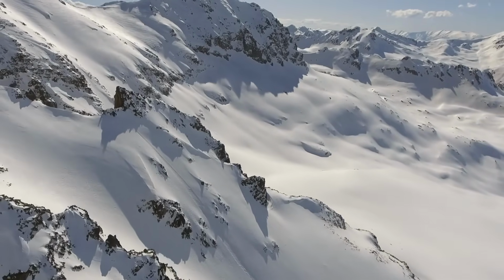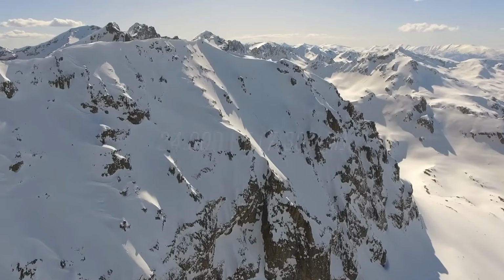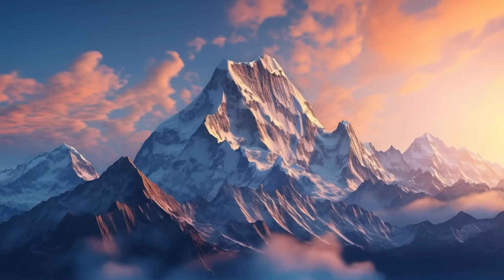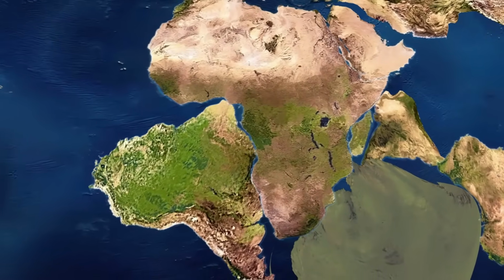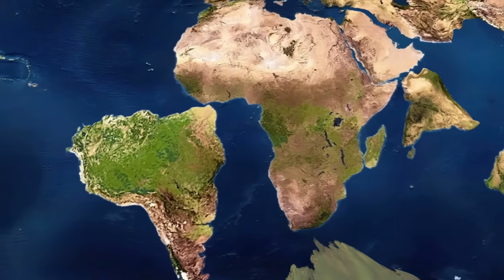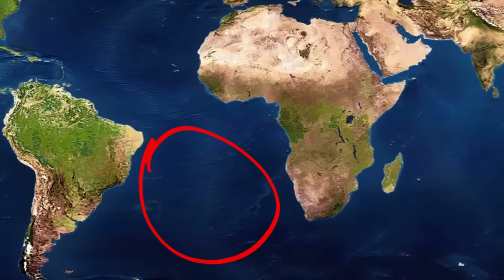These are the highest mountains in the world, with 30 peaks over 24,000 feet in altitude. This process is far from over. The Himalayas are still growing in height. On the other side of Gondwana, Africa and South America first separated together. But they weren't meant to last long. 40 million years later, South America started drifting away from Africa. This created the South Atlantic Ocean.